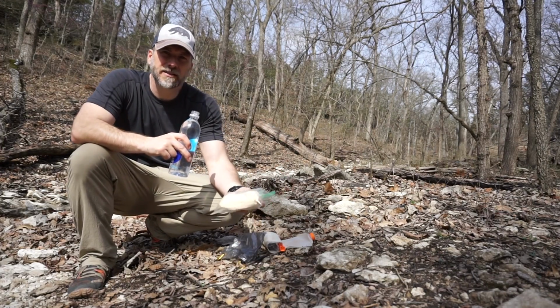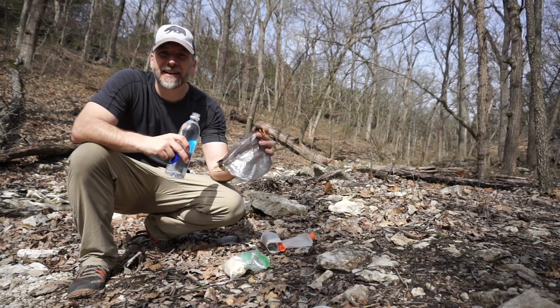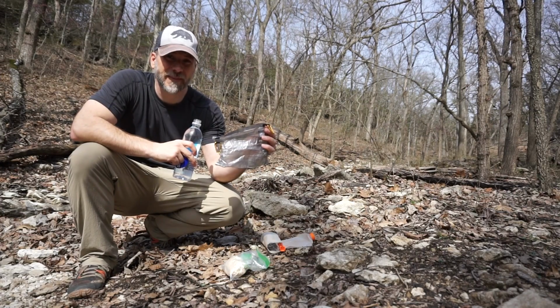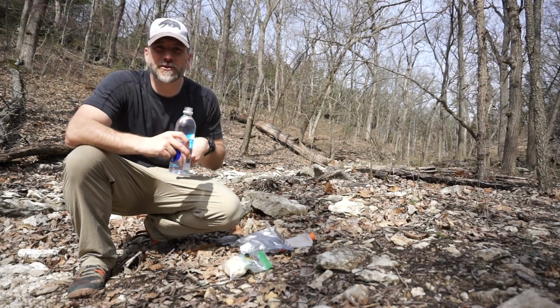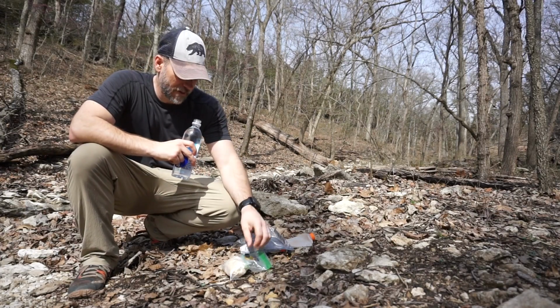And I'm trying something new. So here's what we're doing. This is the Gossamer Gear crotch pot. That's right, it's a crotch pot. These two little mini carabiners clip on my belt loops. It goes into my pants. It actually says on there for best results inside of the underwear.